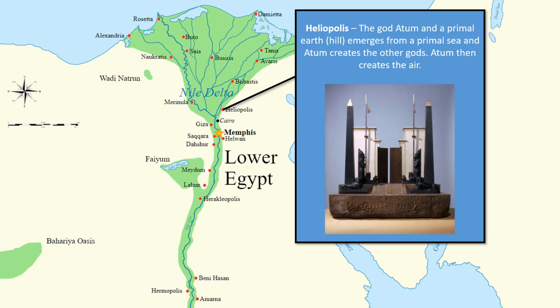The first one that was found is at Heliopolis. Now, Heliopolis has the story of a god named Atum and a primal earth that emerges from a primal sea. Atum then creates the other gods, and he also creates the air, and then the other gods are responsible for the subsequent creation after that. Now, there's some parallels here that we can see with the creation in Genesis. We see a primal sea. We see a hill emerging from that primal sea. And then you have a creation of the air, or really the heavens in this respect. So there's some parallels here with Genesis that we can look at, and we'll analyze this a little while.